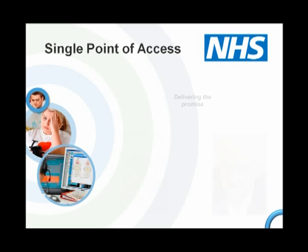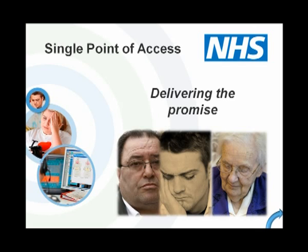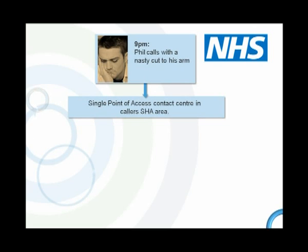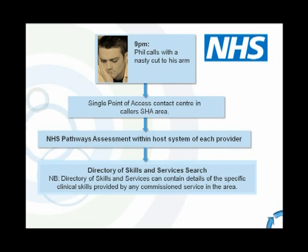Let's have a look at some patient scenarios to see how NHS Pathways is providing integrated access in urgent and emergency care. The first patient is Phil, and he has a nasty cut to the arm. Phil calls an SPA number, and the over-the-phone assessment identifies that it is in a non-dangerous area, and there is no dangerous blood loss. The size indicates it probably needs stitching. The call taker's assessment triggers a search on the Integrated Directory of Services, and the patient is safely referred to a minor injuries unit, with all the facilities he needs, just a mile from his home.